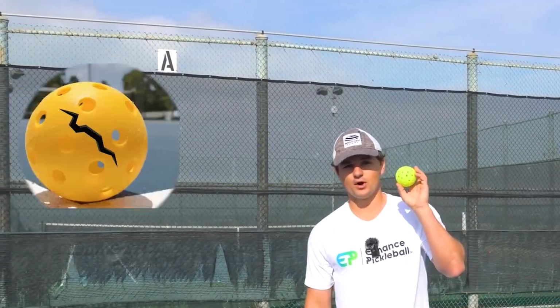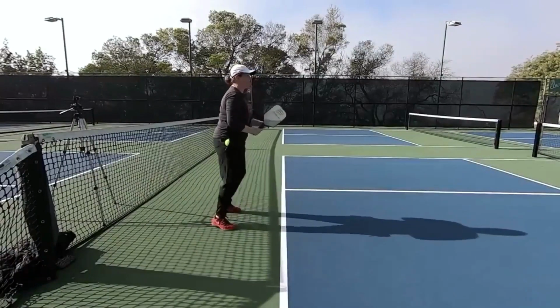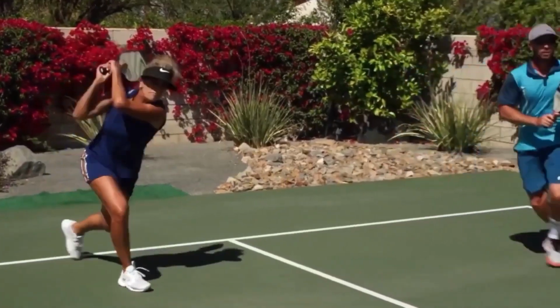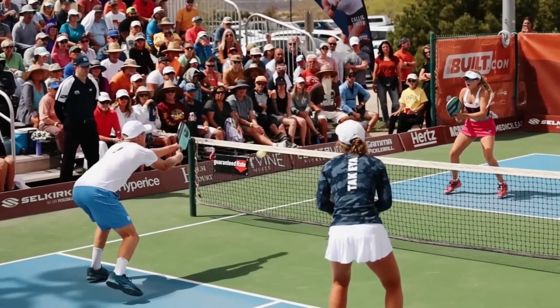If it looks like a nose job gone wrong, then you gotta decide together if the ball messed with the play. If you both feel like the cracked ball threw off the point, you can choose to redo that point. But if you think the crack didn't really change anything, just move on to the next point, and whoever scored keeps that point.